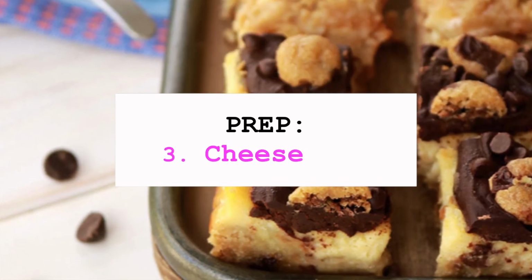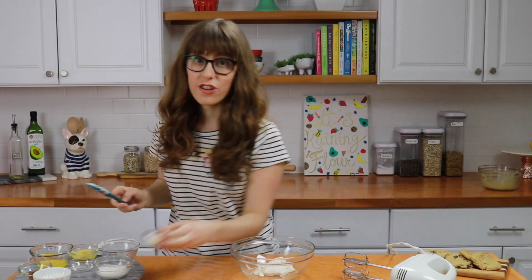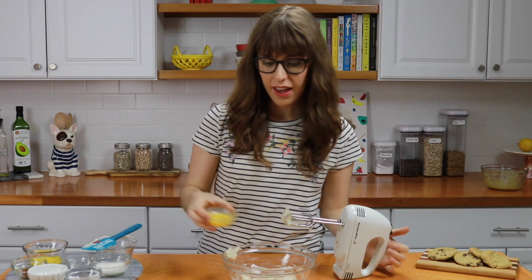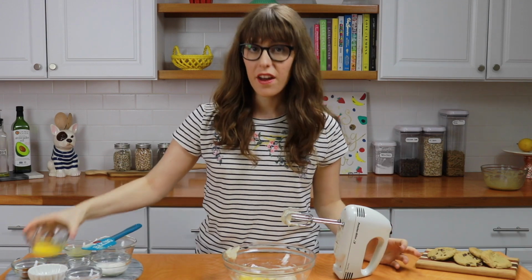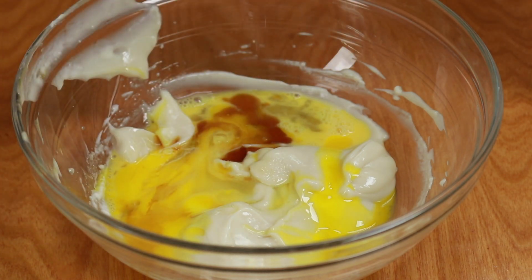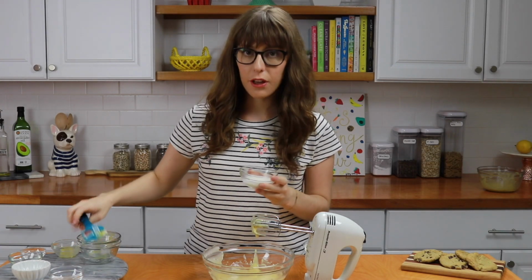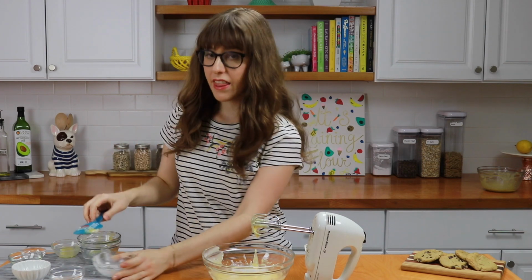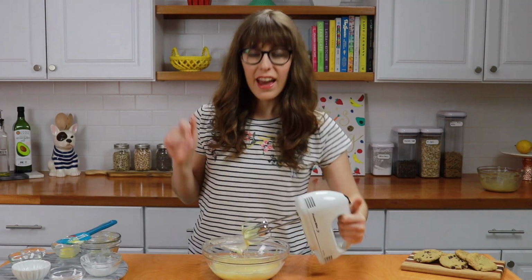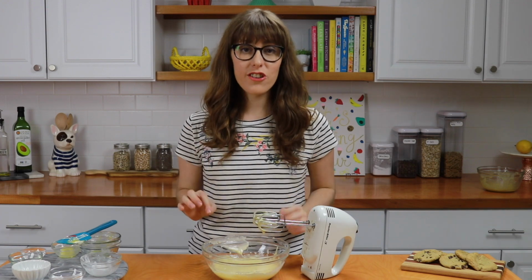Next, we're making some phenomenal non-dairy cheesecake. So into a medium bowl, we're going to add some vegan cream cheese and sugar. Then we're gonna beat this on medium speed for 5 minutes. Next, I'm adding in half of an egg, 1 egg yolk, vanilla extract, lemon juice, and a pinch of salt. Then give this a good mix. And lastly, add in some coconut cream. And then give this a quick mix. The batter is all ready, and later we're gonna pour it over some Sweet Loren's chocolate chunk cookies to make the best ever chocolate chip cookie dough cheesecake.